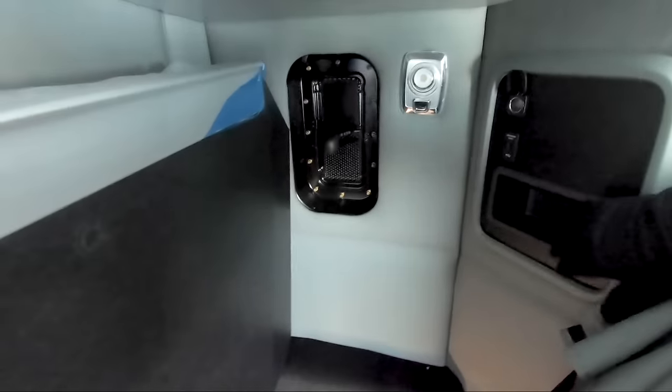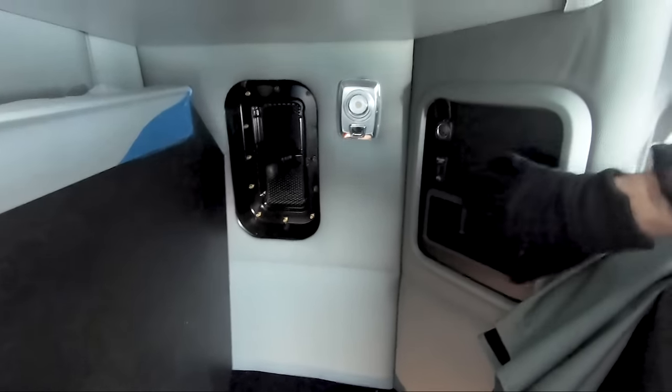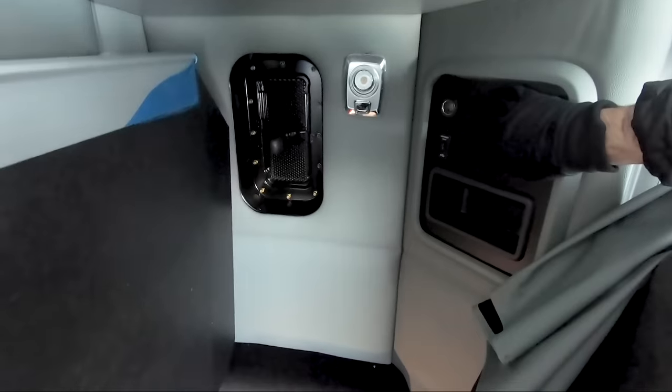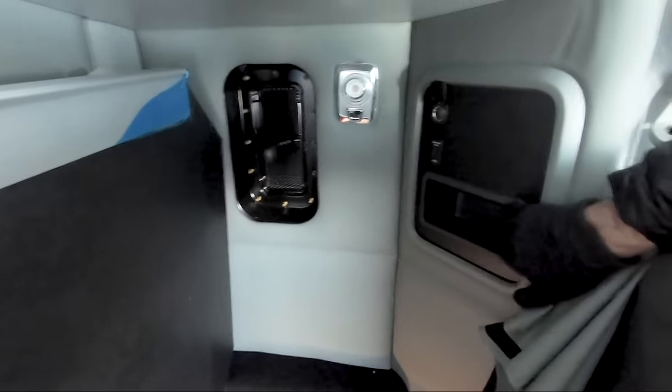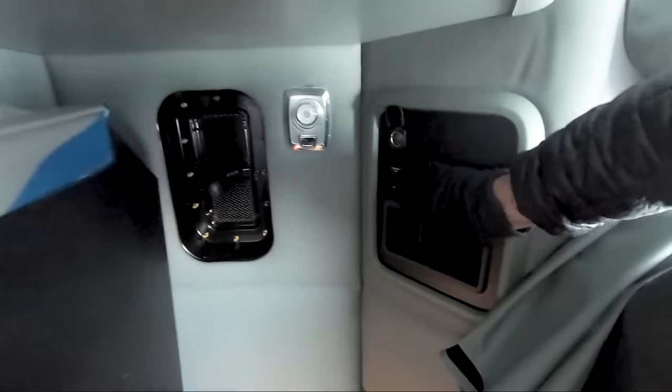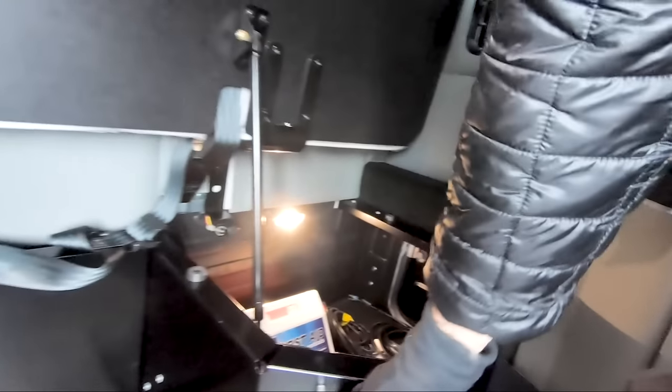And then over here is where we have the rear control. You can option to have the heat control to adjust the cab blowing back here, but we opted not to. Just have a storage pocket, spot to charge your cell phone, and another power outlet right there, and a hidden power outlet right down here. So we got a few of those. And that's pretty much it.